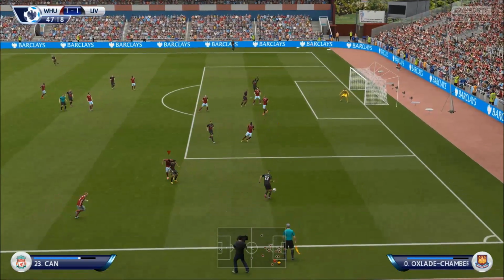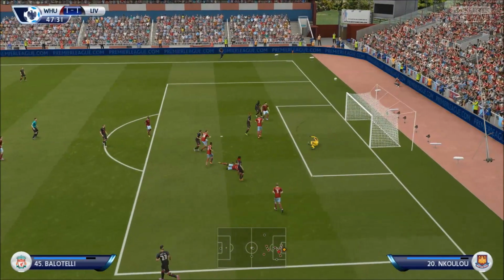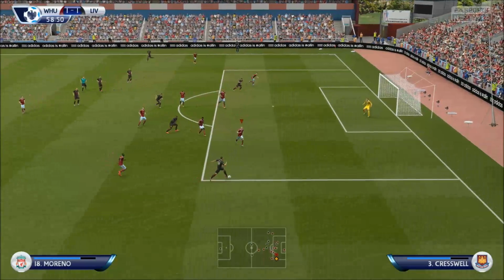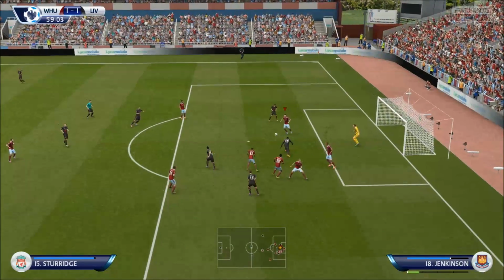He might, in real life, to be honest, miss that the way he's played for Liverpool in actual real-life football, but for us, he's not going to miss there. Coutinho, like I said, a danger man, another really good chance. And this game was a story of two halves, to be honest. You saw in the first half, we created a ton of chances.